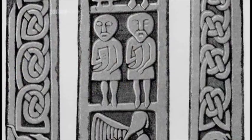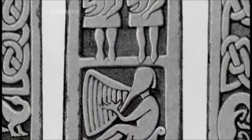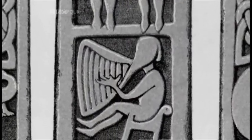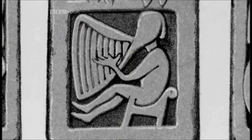The harps that they show are very simple ones. They tend to be triangular, having straight arms and straight pillars. And they're sometimes shown played by people sitting in chairs or just freely floating in the scenery. It's interesting that there's about a dozen representations of harps on these stones, and they all are found on Christian stones.